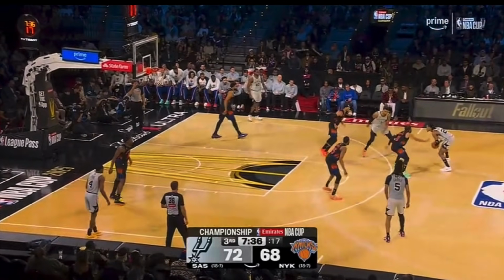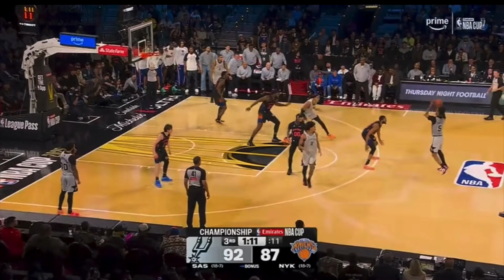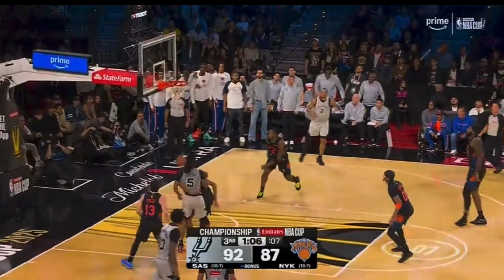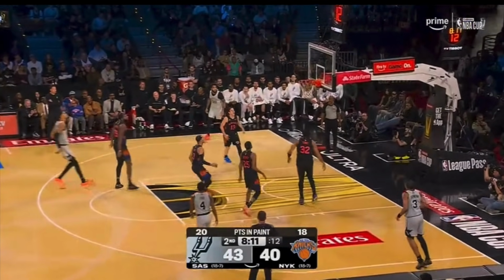First, if you don't give him contact while he's rolling in the paint, it's going to be a guaranteed lob dunk. And his ability to score from over the top is pretty much a cheat code. But despite him having a few hot stretches, I thought New York was able to mute him for the most important parts of the game.